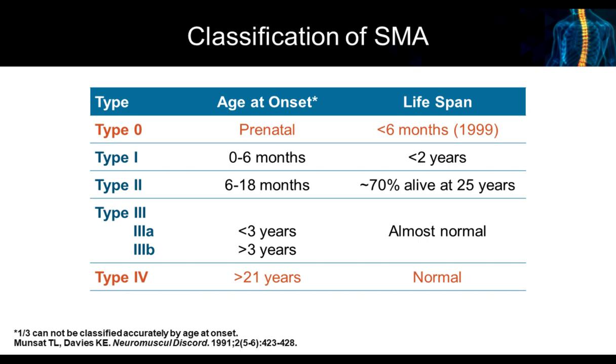Type 1 is the most severe form, with onset during the first 6 months of life and limited lifespan, given that before they developed treatment, the babies used to die, most of them before the age of 2 years. Then we have SMA type 2, with onset between 6 and 18 months, with approximately 70% of these children being alive at 25 years of age. And then we have SMA type 3, with onset either before or after the age of 3 years, who are able to walk and they have almost normal lifespan.